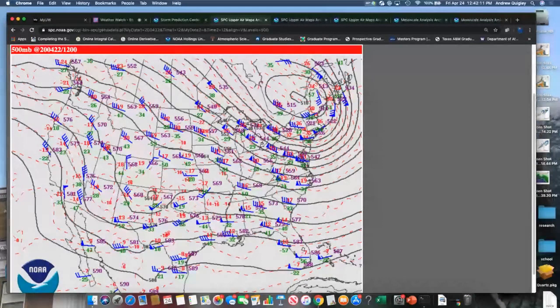And really the key kinematic trigger for this event was a shortwave ejecting out from the Rocky Mountains. And this, throughout the day on Wednesday, basically tracked zonally from west to east across the Red River Valley in the prevailing largely zonal flow aloft. But as this feature at 500 millibars moved across northern Texas and southern Oklahoma, you had a westerly to southwesterly flow aloft.